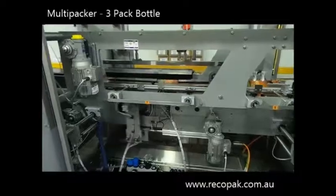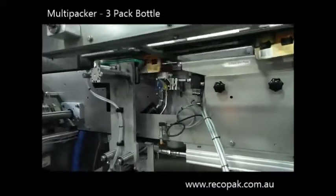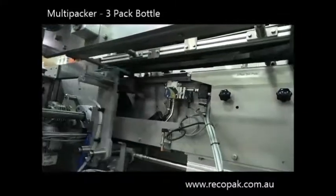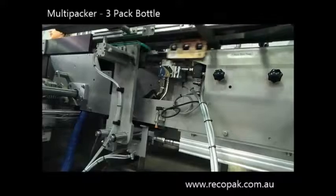Is it time to reduce workplace downtime? Then it's time to discover RECOPAK. We offer complete turnkey solutions for all your filling, case packing and palletising needs, including our extensive selections of semi and fully automatic case packaging equipment. How can we help you today?